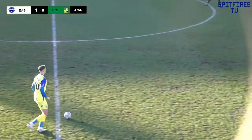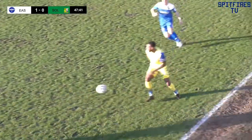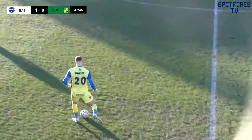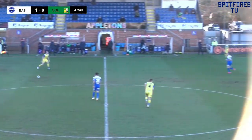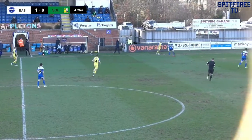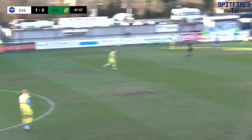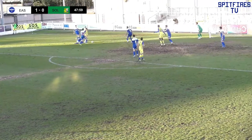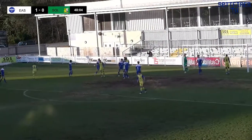Hawkins looking for options in front. Tyrone Williams to Hawkins. Patient play this from the Moors. Into the penalty area now. It's pushed out of play for a corner by the Eastleigh defence.